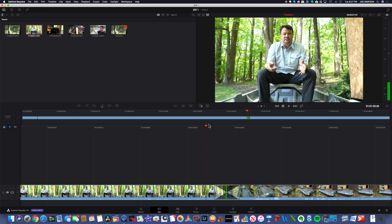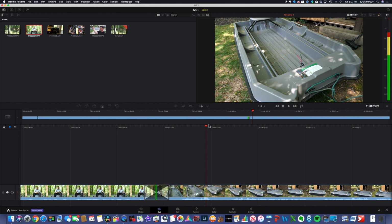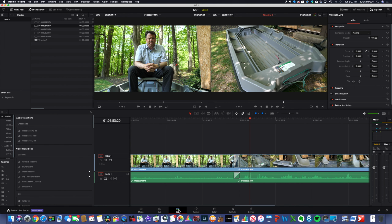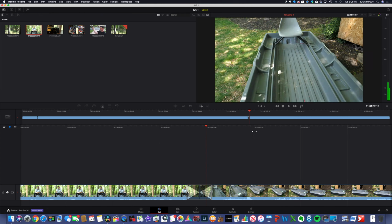Now this does render. I've noticed that DaVinci takes a few seconds for these dissolves to catch up and start rendering. It's not quite as snappy as Final Cut, at least not on my machine. So let me click that. Yeah, see that? It's not smooth yet. So I don't know how long that's supposed to take. Now, if we jump over to Edit and we look at that Resolve, sometimes there's little bars above things, and they show the rendering happening. But let's stay on this page for now.